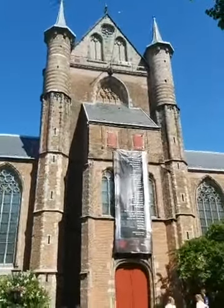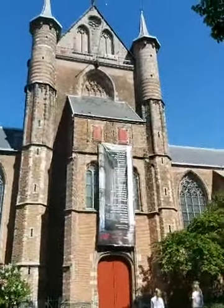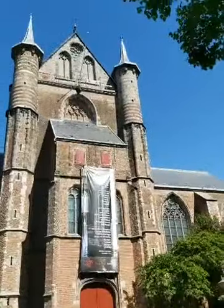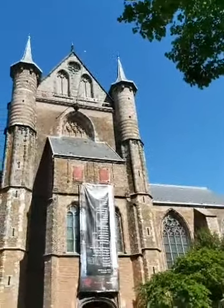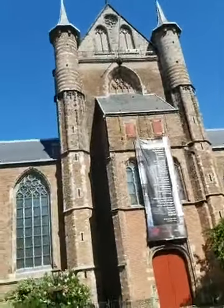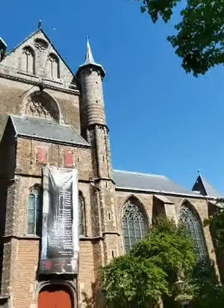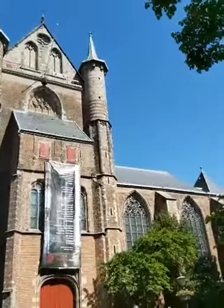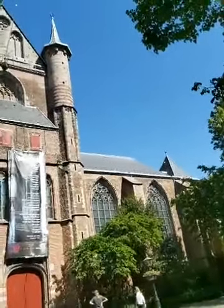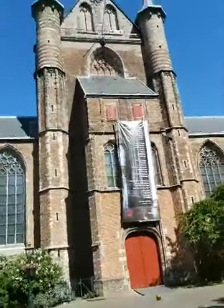This is actually the church which is built in the 1300s and it was renovated in the 1500s. And this is the main church in Leiden, where it's a Gothic church again. It belongs to the Protestant church of the Netherlands. And this is actually closed at the moment because of the crisis, but we can see a marvelous view from outside.